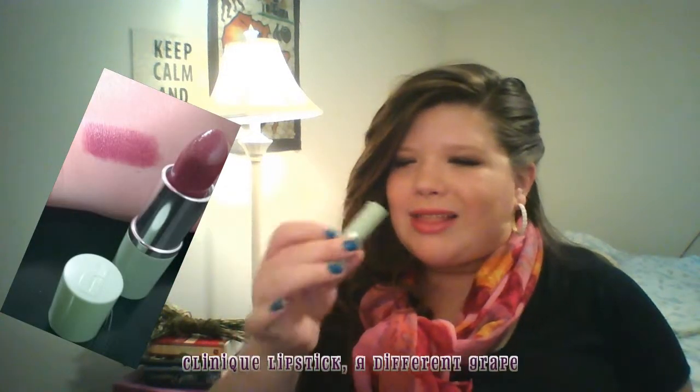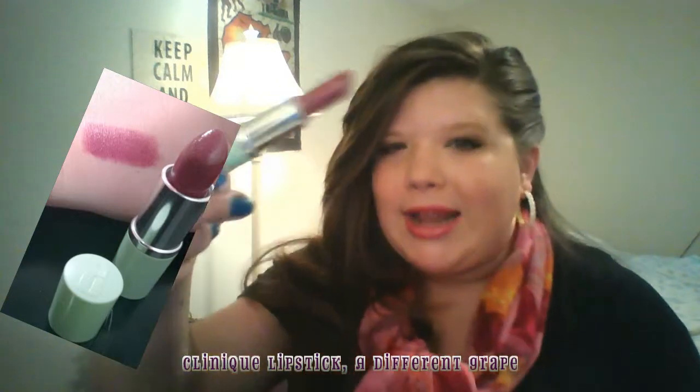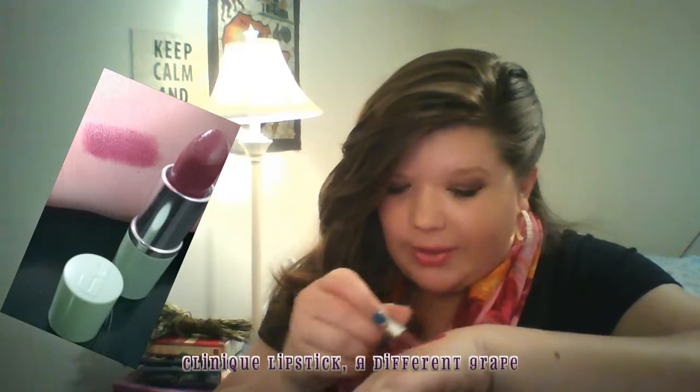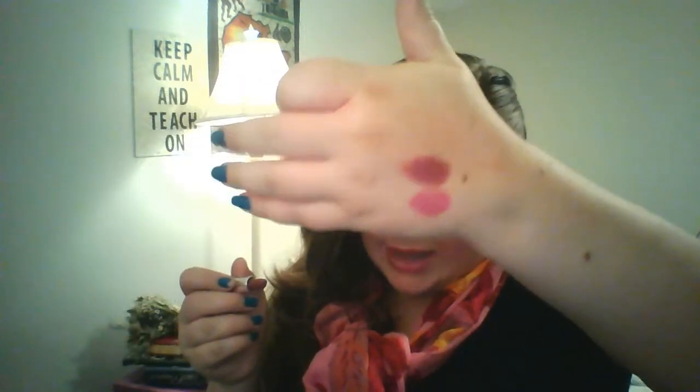She's phenomenal. My other lippy from the month is another lipstick. I've been really getting into lipstick lately, which I love. This is the Clinique lipstick in a different grape. This is from the different lipstick line, I guess, and it is the perfect purpley grape color. I love this for a little bit of a deeper look, or you can neutralize it out with a lighter gloss. I think it's really pretty.